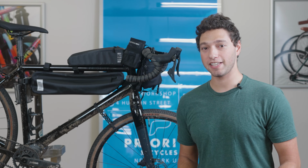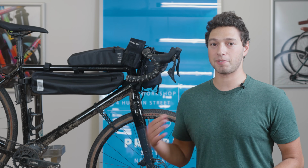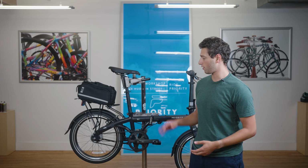While these are my two favorite setups, these aren't the setups for everyone, and depending on what you're doing and what bike you're using, your setup's gonna be different. So let's go through a few more setups. Now, if you're limited on space, you probably have our priority folder, our folding bike, and we have the bag that's perfect for this bike. While it does work on other bikes with a rack, I find it's the perfect bag to use with the folder, and that's our trunk bag.